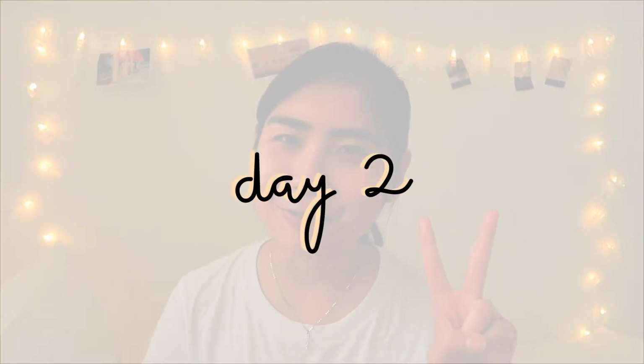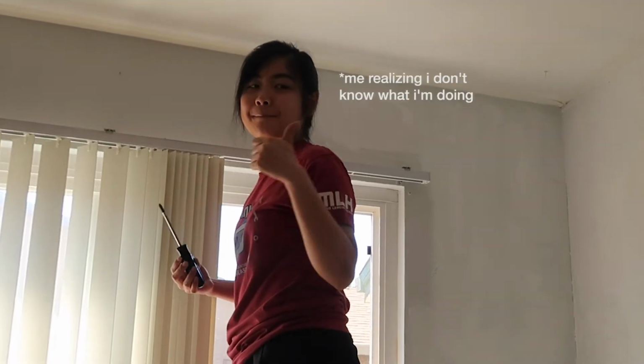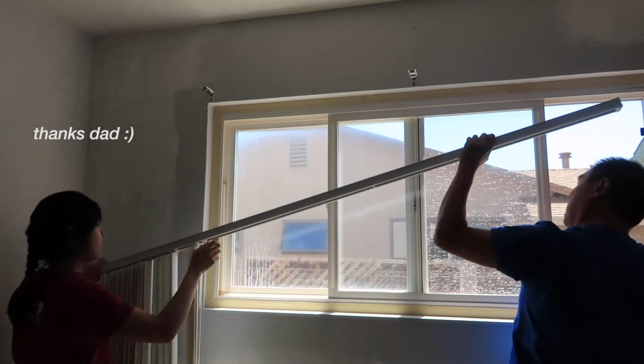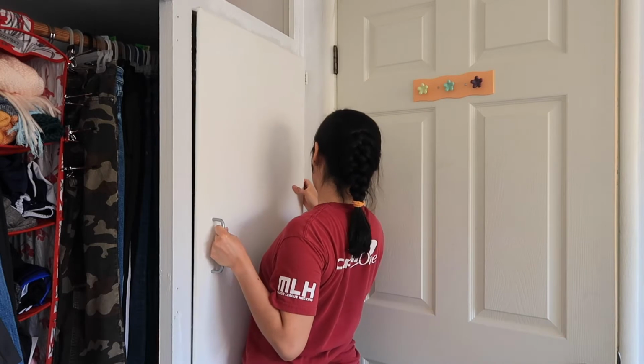Which brings us to day 2. This morning I painted again and I attempted to take down my blinds. And then I took down my closet doors more carefully this time and painted them.